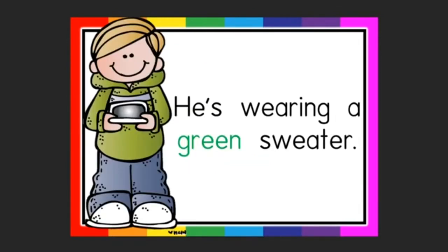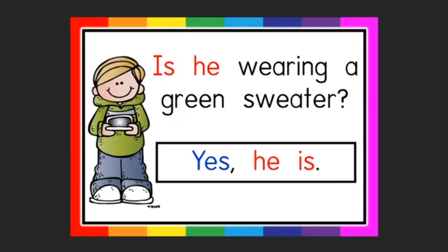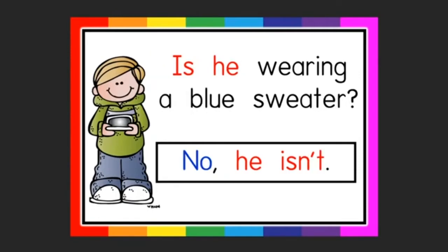He's wearing a green sweater. Is he wearing a green sweater? Yes, he is. Is he wearing a blue sweater? No, he isn't.